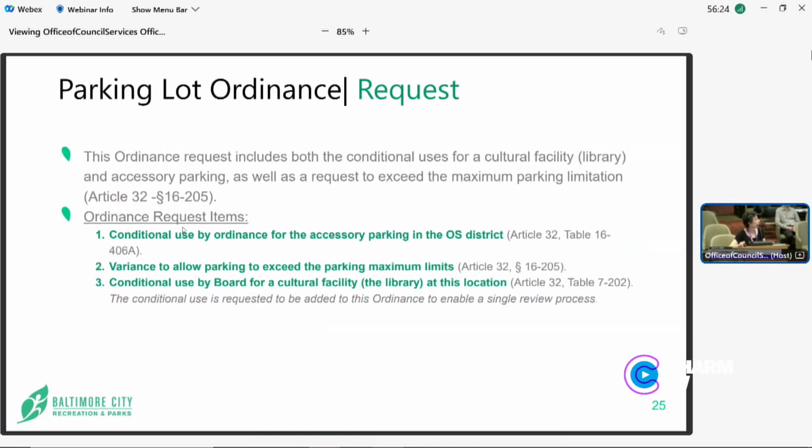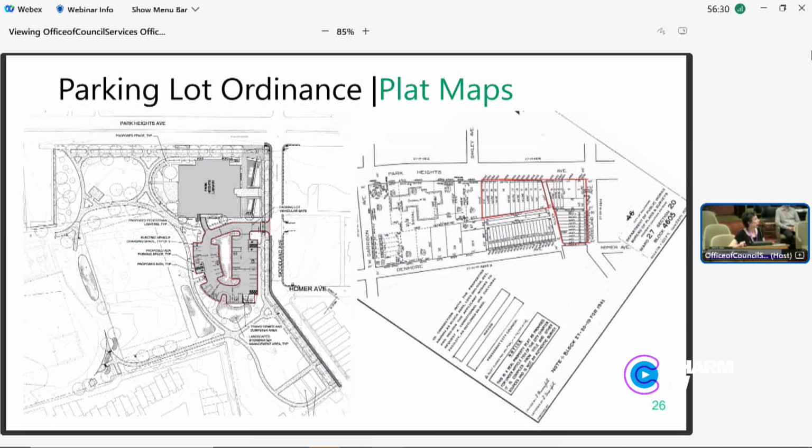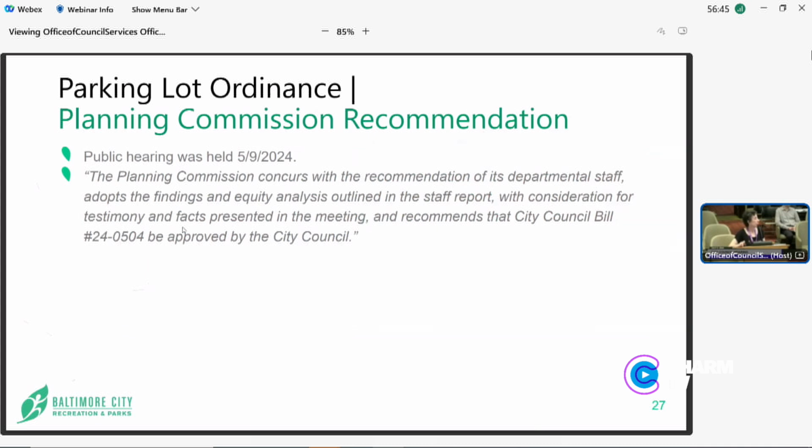So the request is before you. Just showing you the maps of, you can see outlined in red, which are the lots, which are being consolidated as we're speaking, and where the library and parking lot will be located. And the Planning Commission supported this proposal.